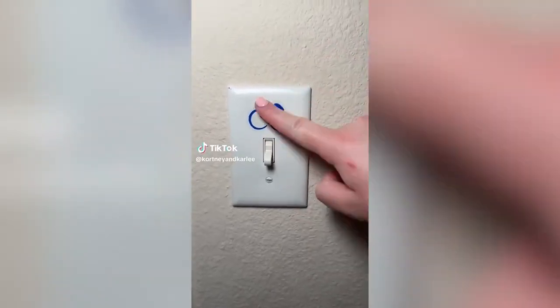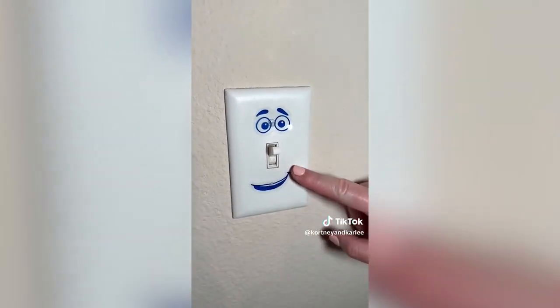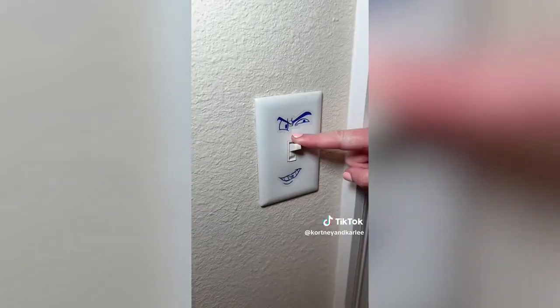If you want to give your light switches some personality, then you need these face stickers. It's guaranteed to make your guests laugh when they turn your lights on and off.